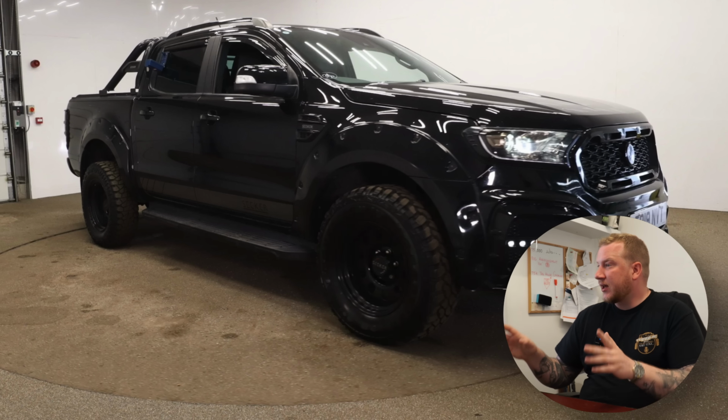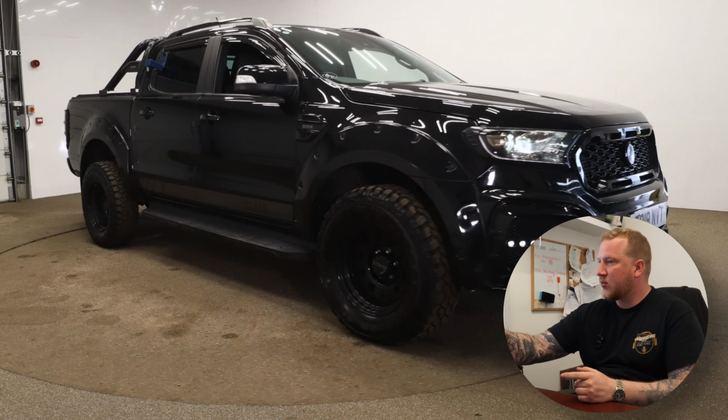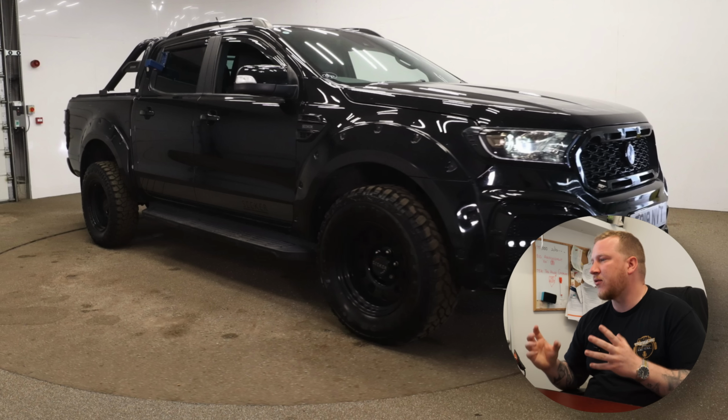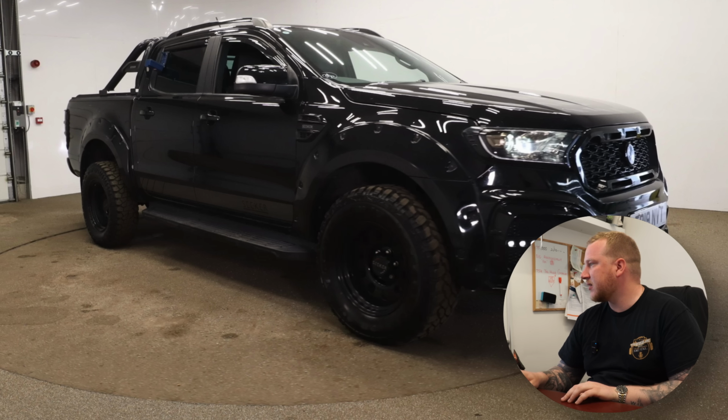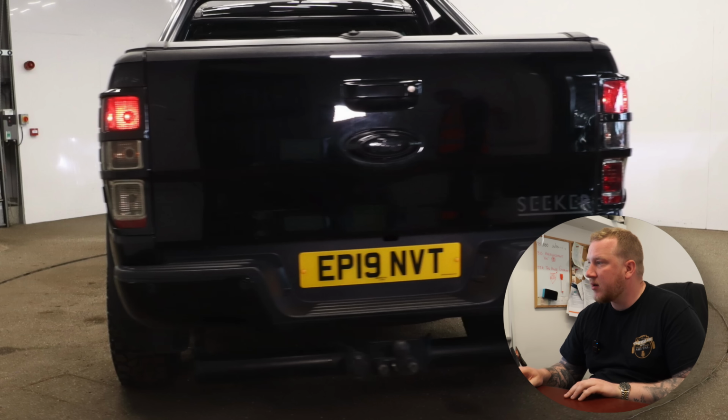So let's have a look at it. It's all black. That's obviously the look they've gone for. They've gone for sort of de-chromed everything. Black modular wheels. So it probably would have had alloy wheels, but they've gone with modular steel wheels for the off-roady look. We've got off-road tyres, different front grille, different front bumper. It's got Seeker stuff on the back. We have got a tow bar, which is quite handy.